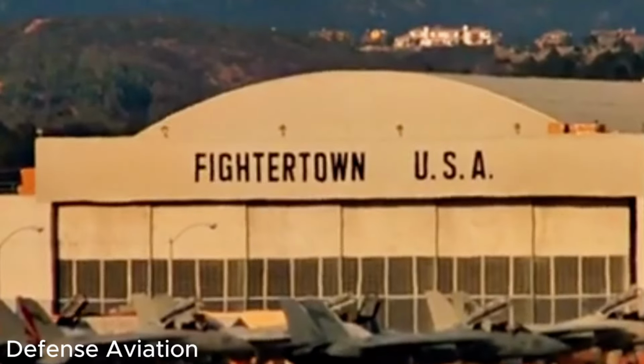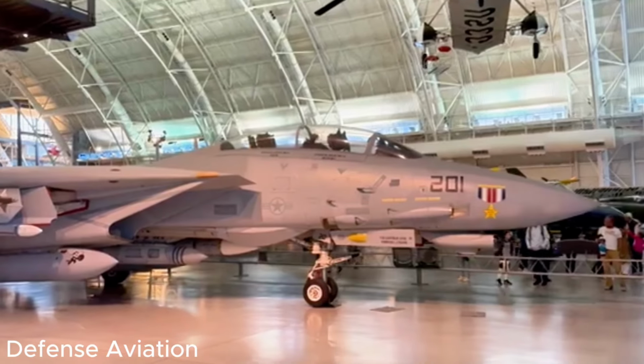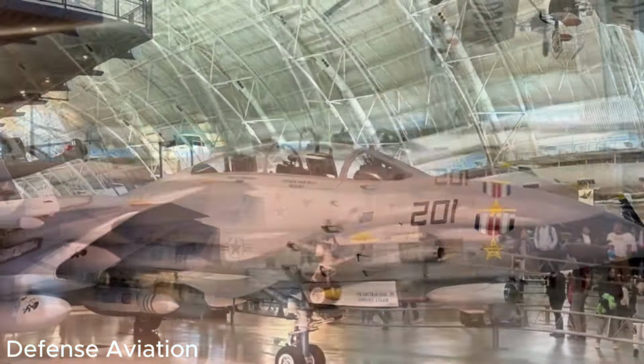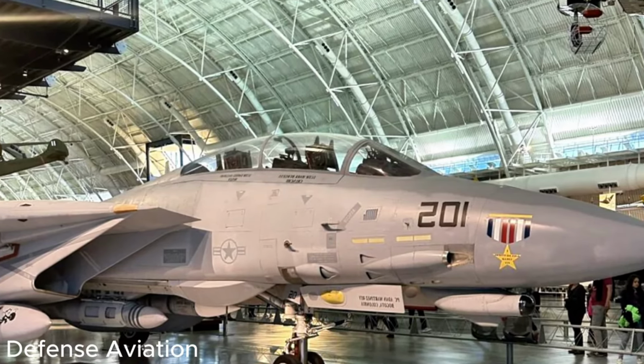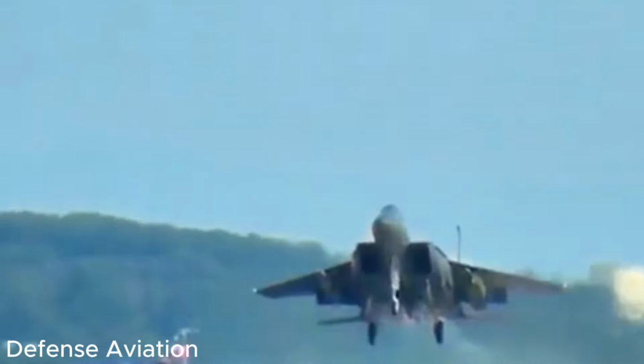The F-14D Super Tomcat, introduced in the late 1980s. Despite its great potential, the F-14 Tomcat was discontinued in favor of the F/A-18 Hornet, owned by the U.S. military.